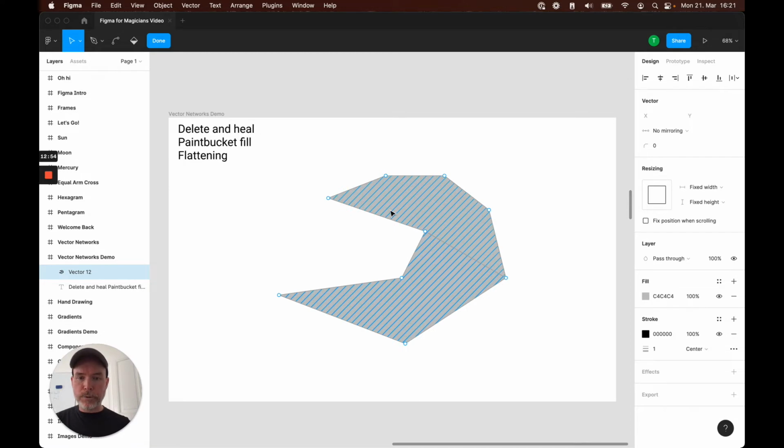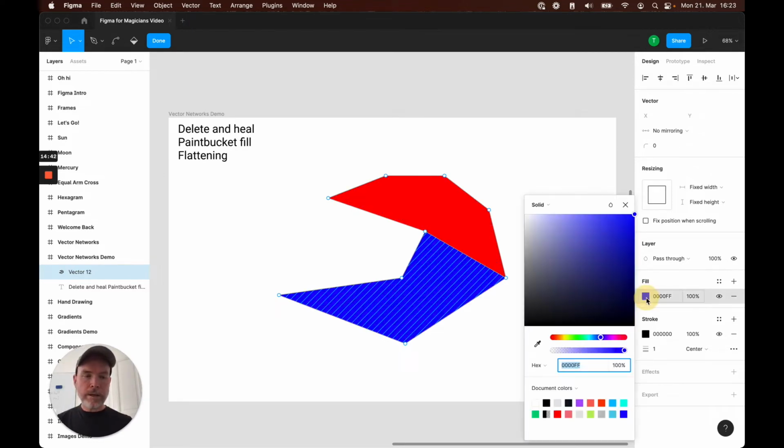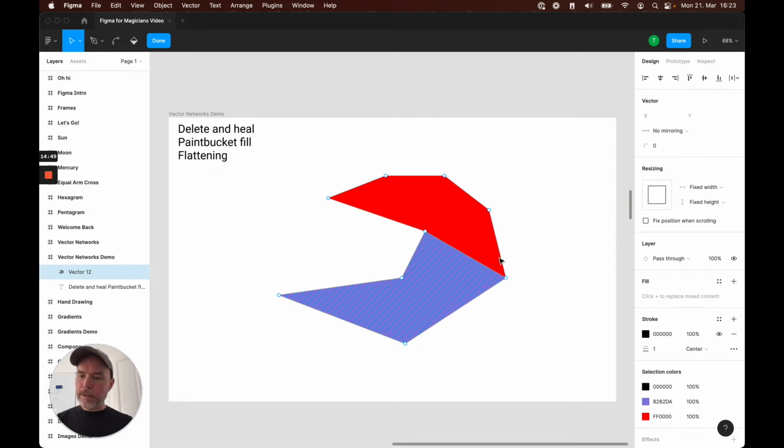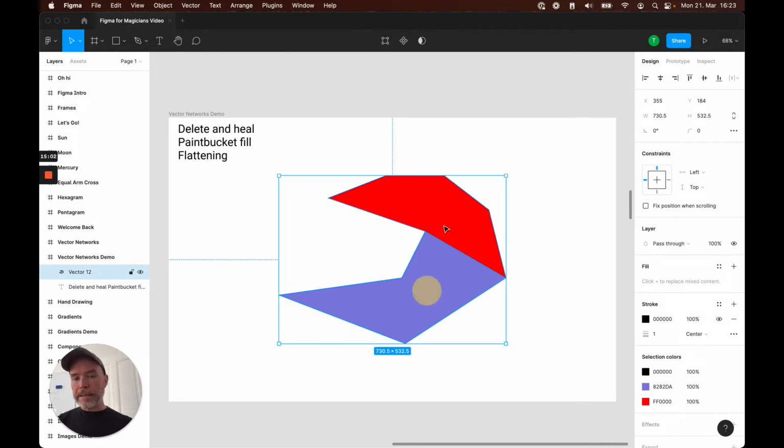I'm going to go back to the move tool, and I'm going to select this portion, fill, and I'm just going to change its color. By the way, a quick note on the fill colors. These weird color codes might not be familiar to you if you're not a web tech person. These are the way in which you express color generally in web technologies. You can also click on the color itself to get a color selector, as you would expect. So that's how the fills work within a single vector network. So I have this weird shape now. And let's say that I wanted to edit these two pieces separately.